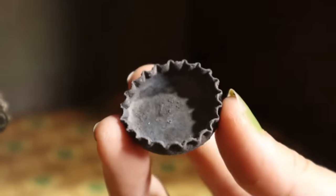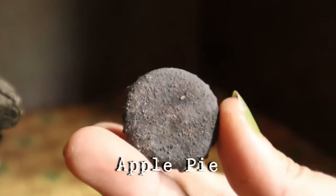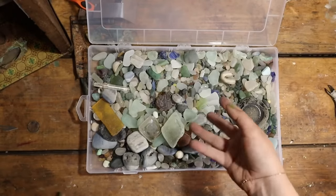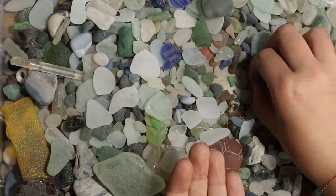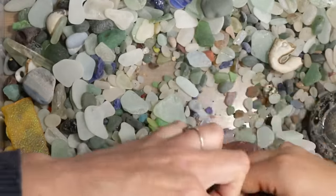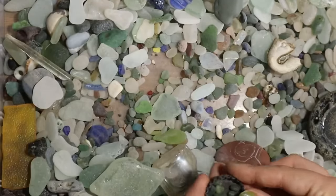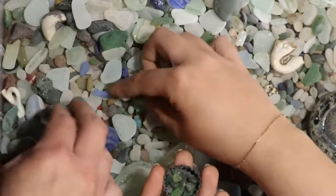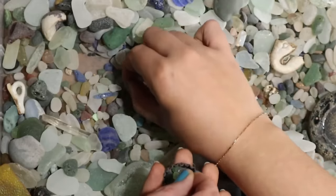Here's just a small selection of some of the things we found. This is an old cat bottle cap. More of our sea glass tray. The plastic dolphin up there on the fish. That's a swan. Oh, it's a plastic swan.